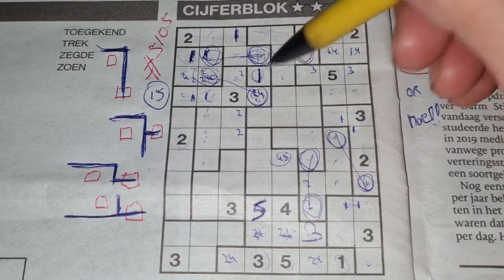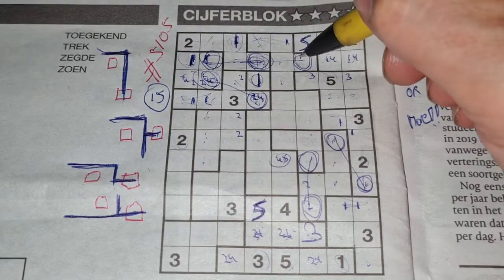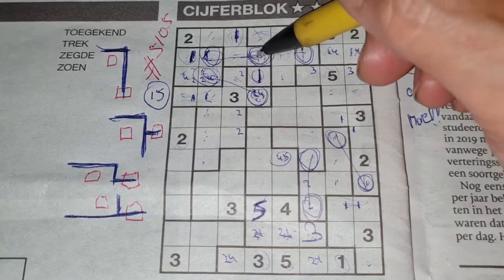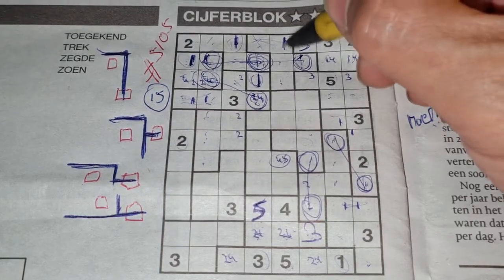These two boxes can be a 1. That box can be a 1. So the 1 could be here, could be there. Well, if I place the 1 there, this box is connected with that box, so it should also be a 1. But we already have a 1 there, so it's not a solution. Place the 1 there. The 1 is supposed to be here.